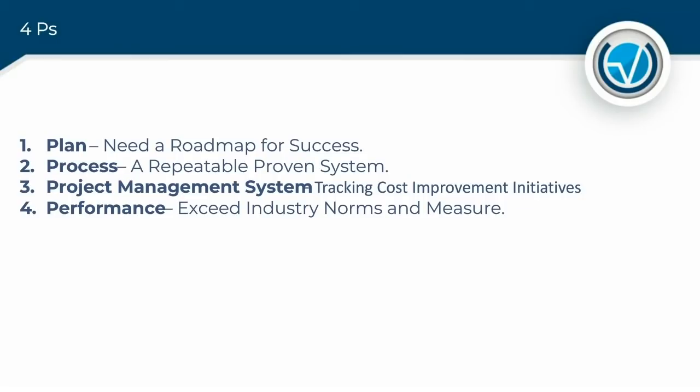So every cost-saving strategy has to have a plan. You need a roadmap for success. You need a process. It's a repeatable, proven process, so that whether that process is how you collect data, how you analyze data, how you engage your internal team, what your accountabilities are, you need a repeatable, proven process. Three, project management system. How do you track cost savings initiatives?